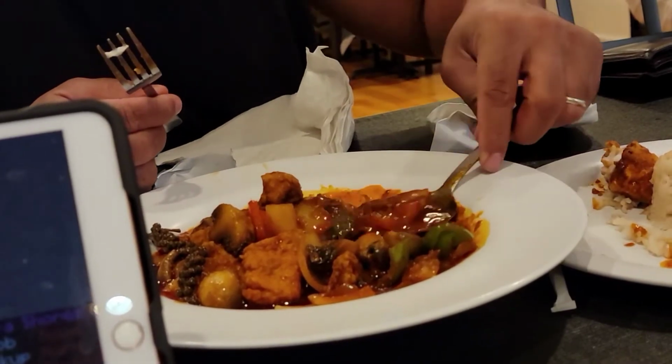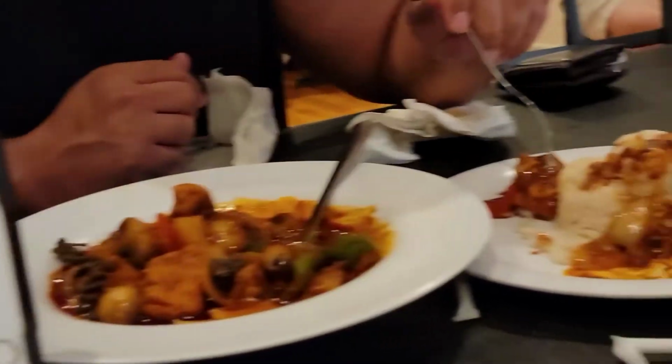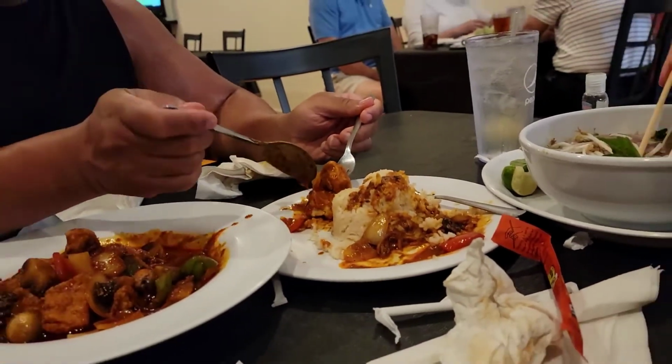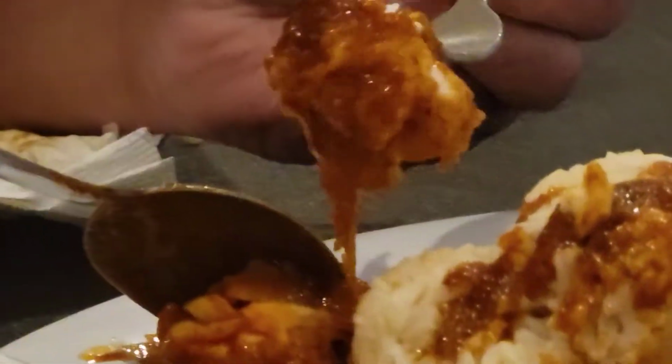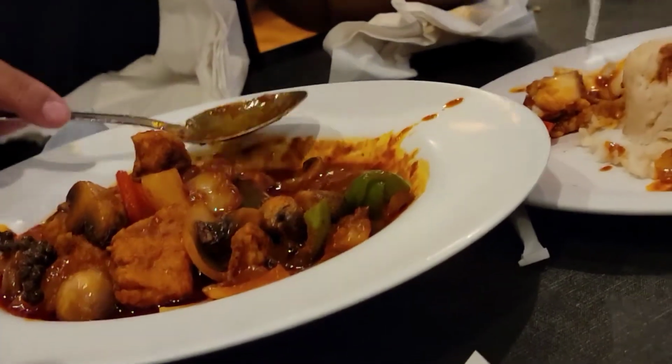Let me get some of the sauce on there and some of the onions. And let's just try it, see what it tastes like. Fresh, crispy fried red snapper. Mm. What does it taste like? Mmm. Has a real savory flavor. I forgot what spice this is, but I'll look it up. This has a real savory flavor. Mmm. Very good. Vegetable.